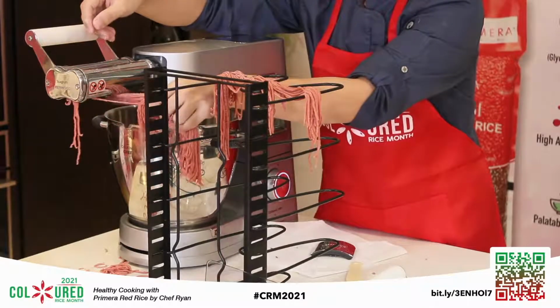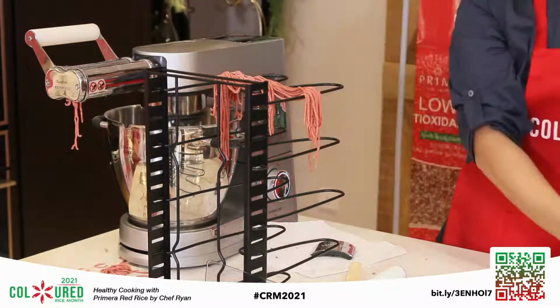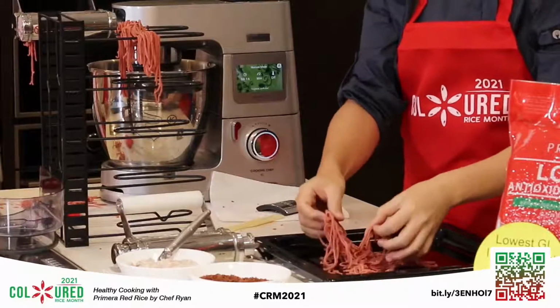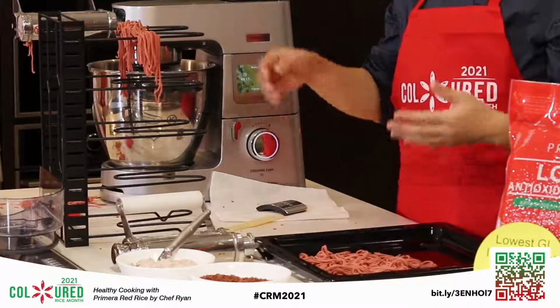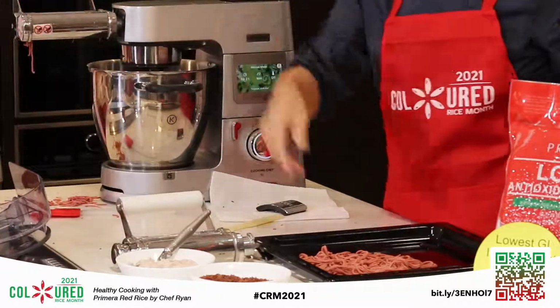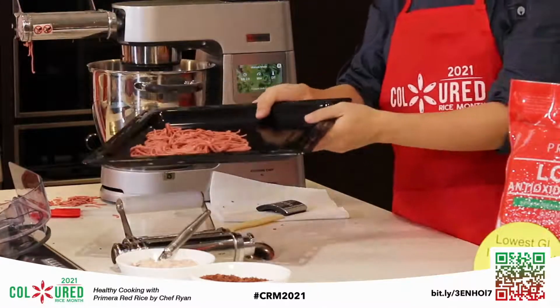Now, if you don't have anything to hang on, you can always put it on a tray and let it dry. So either you can hang it, or you can dry it like this.